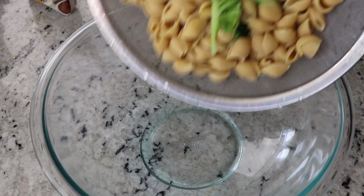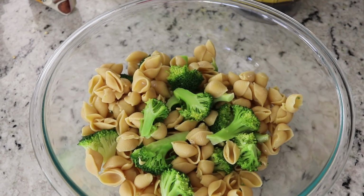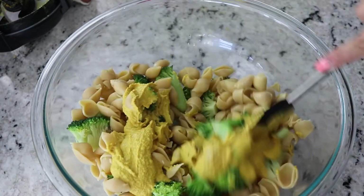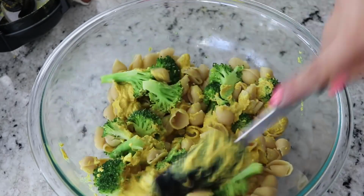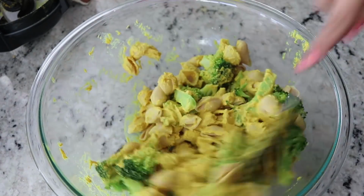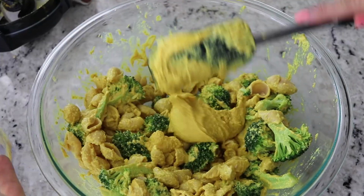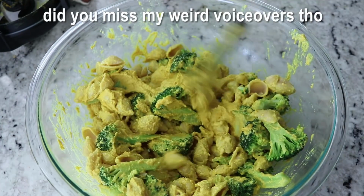And once the pasta and broccoli are done cooking, I just rinsed it up a little bit. It was getting a little bit gross. I don't know why. Lots of foam, okay? Anyways, I'm gonna mix in the sauce, okay? The sauce is a bit thick, but you know, I like it thick, okay? Okay, I don't know. I'm going a bit crazy. Anyways, we're mixing it up, okay?